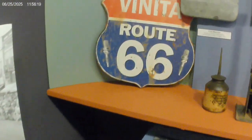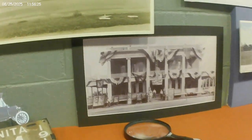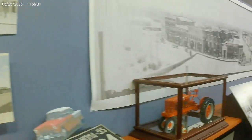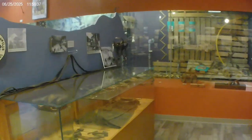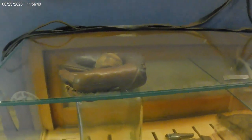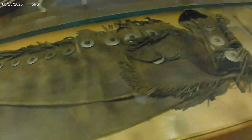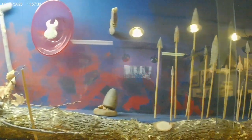Really interesting, a lot of history here in this little museum. I think I showed some of these really old gas pumps. I didn't even get back to this part. Oh, yes I did. Yeah, I got back here. Old ball and glove. Old tools. They look like wood making tools, what you make desks and cabinets and that sort of thing.